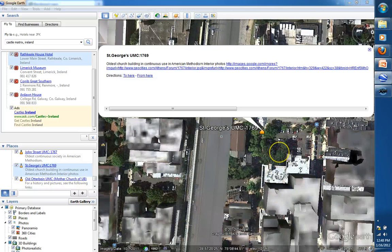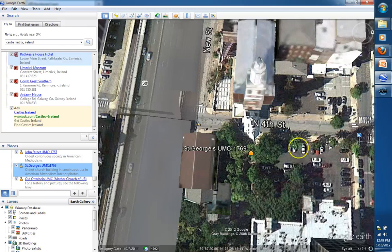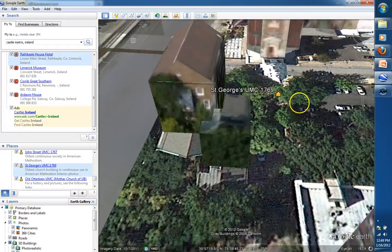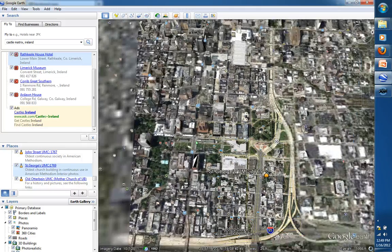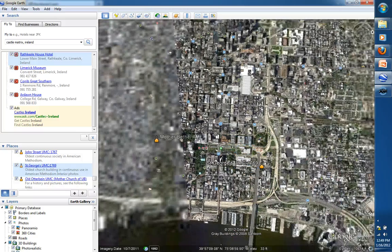There you have old St. George's. A couple of images. You can see kind of the 3D image there. Kind of a cool piece there. And that's old St. George's there in the city center of Philadelphia. Oldest standing structure in American Methodism. There's a couple of other pieces of interesting material here in Philadelphia, but we'll leave that for another day.